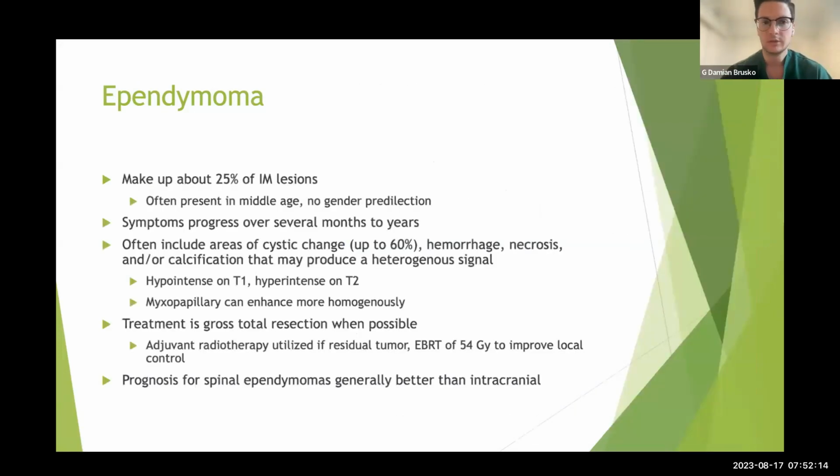So just a couple more things here as we're running out of time. They make up about 25% of intramedullary lesions. They often present, as I said, in middle age with no gender predilection. Symptoms are generally progressive over several months to years, and they can be undetected for several years. They often include areas of cystic change, up to 60% of ependymomas that are seen, as well as they can have hemorrhage, necrosis, and/or calcification, which often points them more towards ependymoma rather than an astrocytoma.